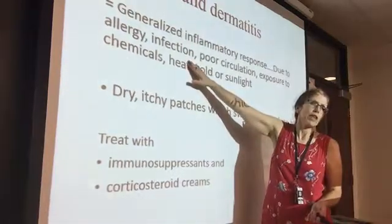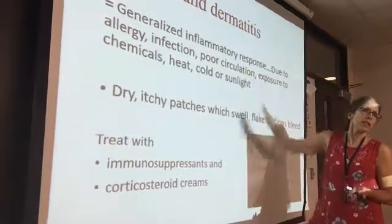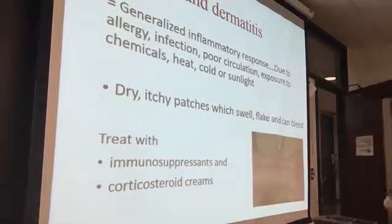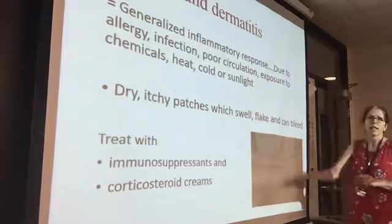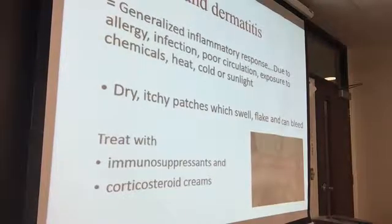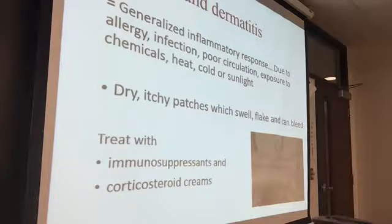Some of them result from infections. So again, microorganisms. Poor circulation usually complicates it. Exposure to chemicals can cause this inflammation. Some people are temperature sensitive, and this leads to it. So does exposure to sunlight. Because again, these are all factors that can change genetic expression or activate other cells that are trying to protect you in the skin.